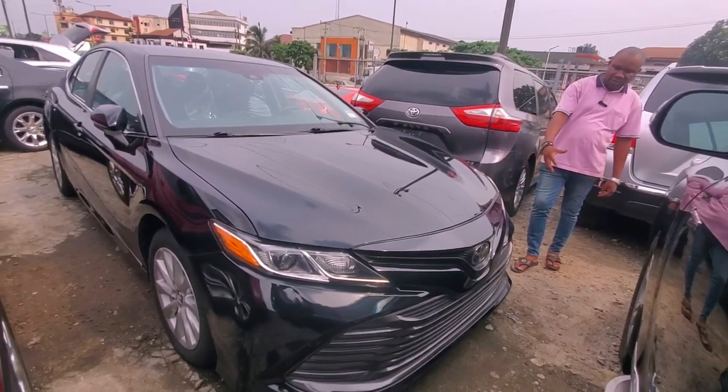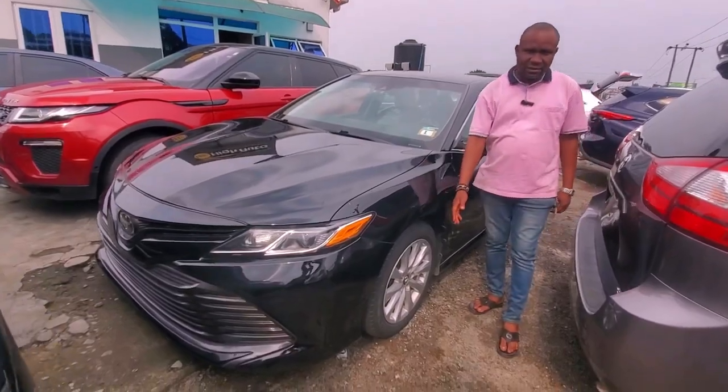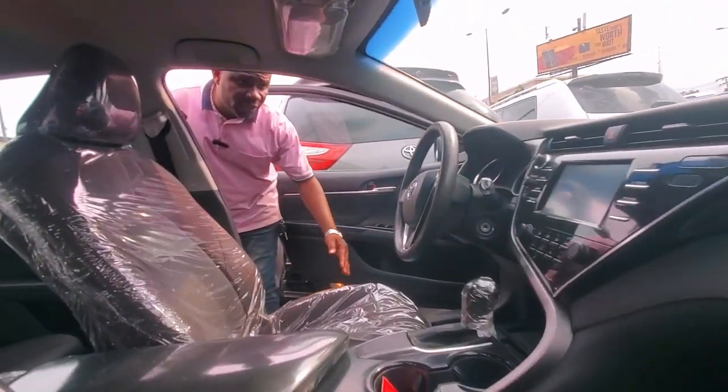Toyota Camry LE 2018 model. You can see the front grille, very sharp, accident free, salvage free, a V4 engine. The tire size is 17 rim. Come and take a look at the interior. You can take a look at the interior, clean, sharp.